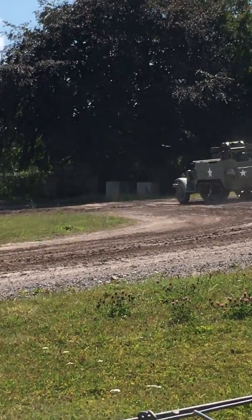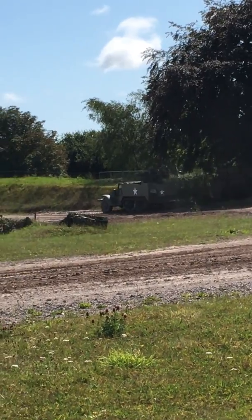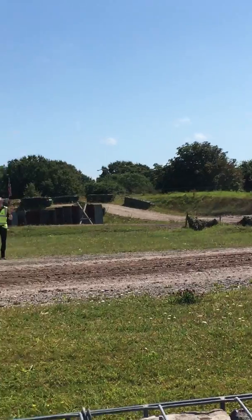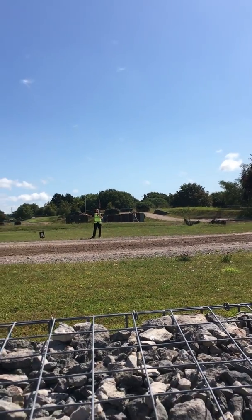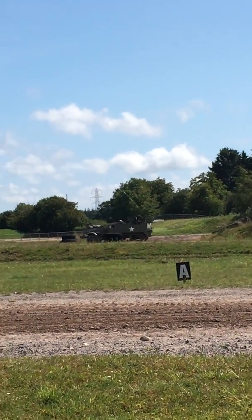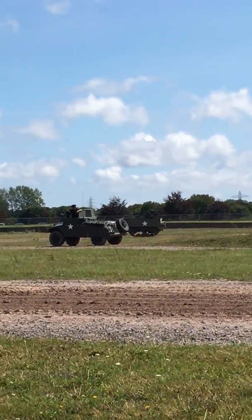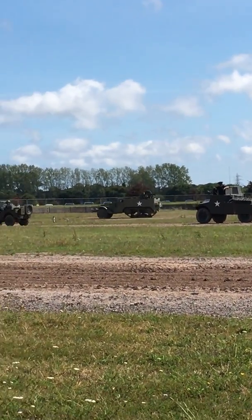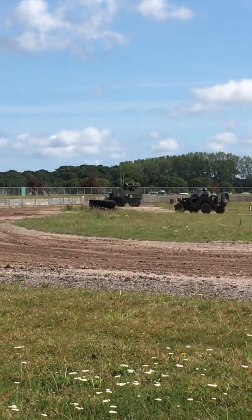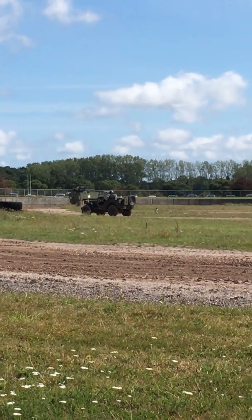The M3 half-track was a development of the White Scout car, which was a fully wheeled vehicle. The problem with wheeled vehicles is that they don't have particularly good cross-country capability. Our poor old Morris here, although they made a four-wheel drive version, its cross-country capability is, as I said before, pretty dire. The Americans wanted to improve the cross-country capability of their Scout cars by adding on the back a French-designed track system, which they borrowed off the French. They produced what initially was an armoured personnel carrier.